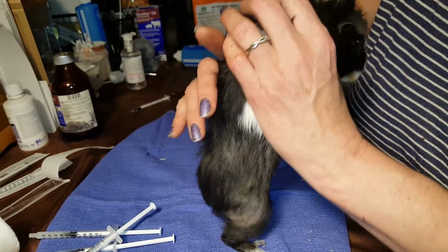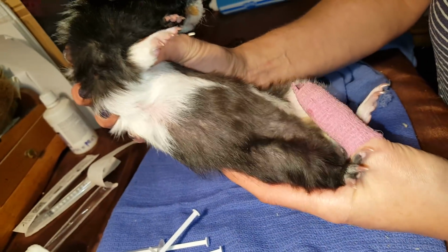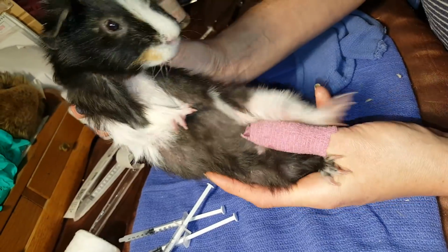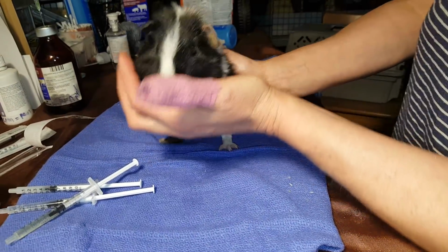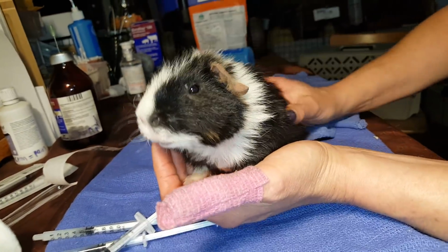Let me just show you the underbelly. And just on the whole, not thriving. See, the hairs are thin here on the side. And probably has some malnutrition as well, from what I'm looking at. So we're gonna fix him up. We are gonna fix you up, buddy.